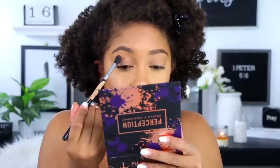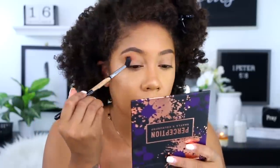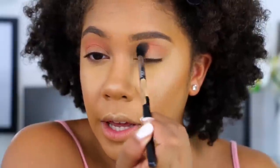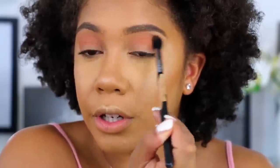Okay, so the first color I'm gonna take is Culture right here. This is just a nice orange shade. If I haven't said it already, I'll say it again. This palette is amazing. I love the color payoff. The shadows blend beautifully. So just popping that into the crease, nothing major. I'm using a Sigma E40 blending brush. And I will say, when I did this shadow, I had literally no fallout. It's an understatement.